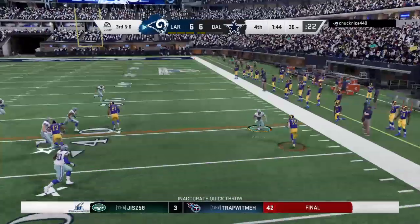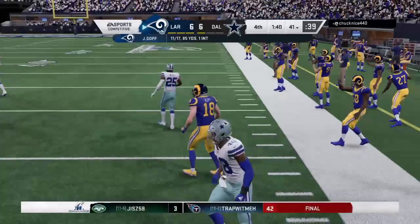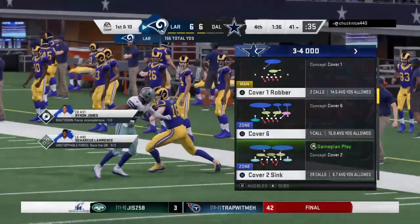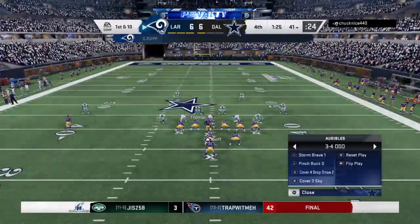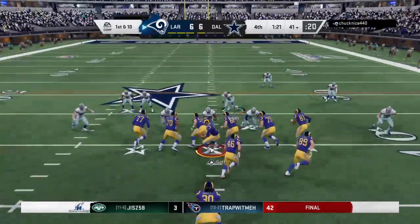Now Goff. He'll get this one to Kupp, complete. And he will have first down yardage as he's brought down at the 41. A Ram first down as Goff finds Kupp. Goff now 11 of 17 passing thus far. He's got his guys a 1st and 10.